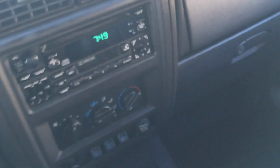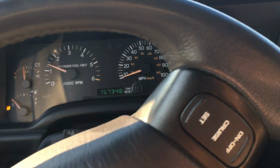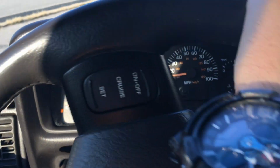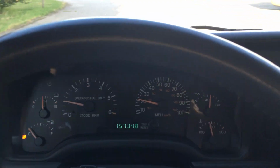So there you go. AC blows absolutely perfect. All the windows work exactly as they should. No issues whatsoever with any of the electronics. We're going to go ahead and take this thing on a quick test drive. This Jeep will come with a full tank of gas for you as well.